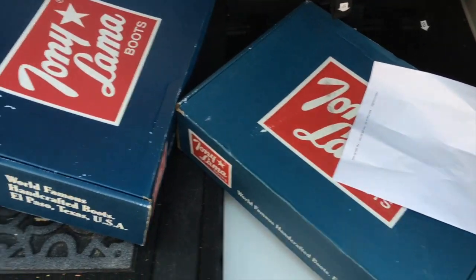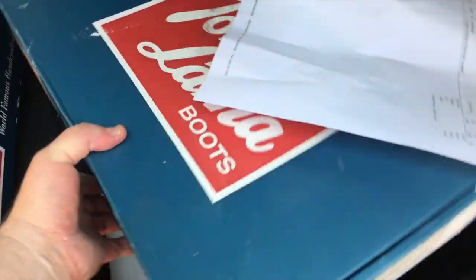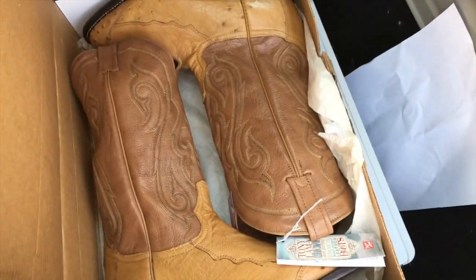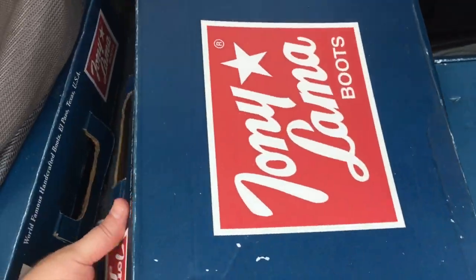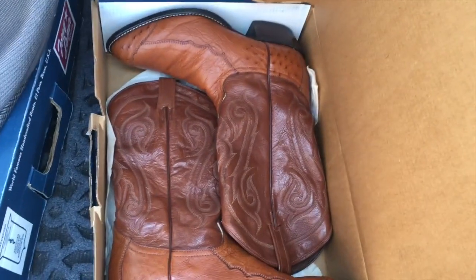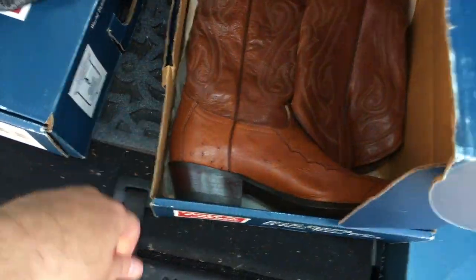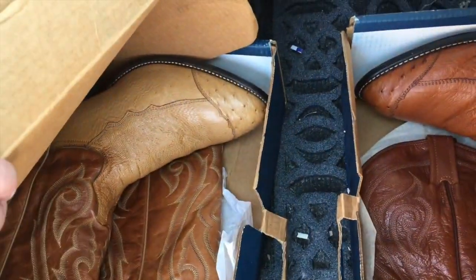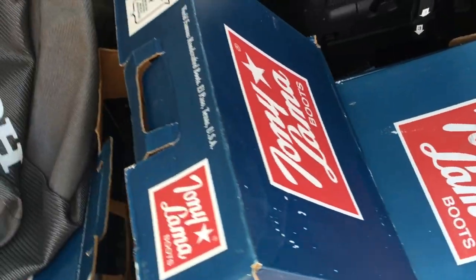Okay, bought 3 pairs of boots. May have overpaid, I don't know. We'll find out. Paid 40 bucks a pair. So one of them is brand new. That's a brand new pair right there. The other 2, those are used, but man, they're in really nice shape. I think that's some kind of ostrich skin. And then here's another pair. So they're all in really good shape. This pair is brand new. I paid 40 a piece. I won't lose, that's for sure.